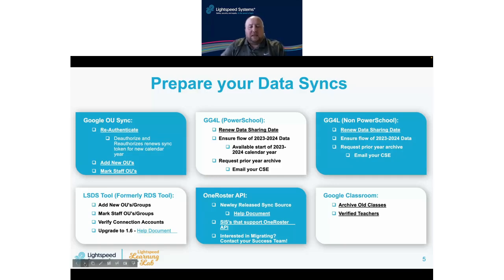When we look at the LSDS tool, we had an upgrade over the summer to a new version 1.6, that has some security enhancements. So be sure to upgrade to that version. It has a little bit different of a process for authenticating. So we've linked a video that will show you how to prepare and use that new piece, as well as going in, marking and adding any new OUs or security groups, and then marking those that are staff as such.